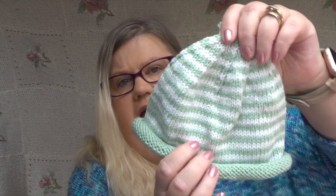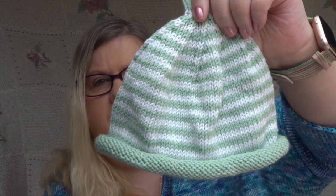Now, also from another Debbie Bliss book, which I haven't got and I can't find, I had knit this a couple of years ago, the year before I started recording the podcast. I started knitting baby knits on a day to keep like a stock of them. Well, I haven't got any left now, except for I've got this little hat, which I absolutely adore.